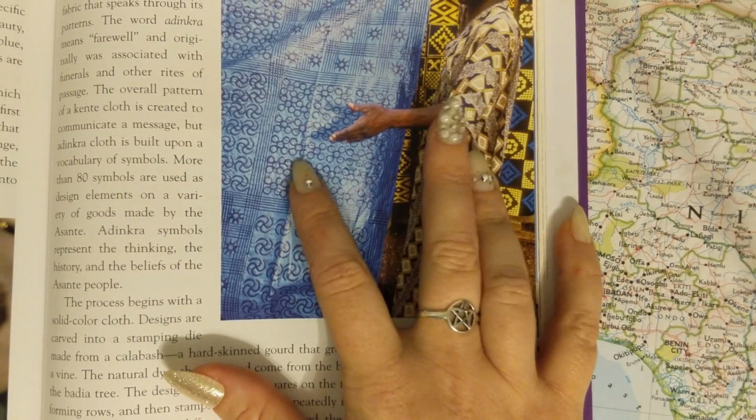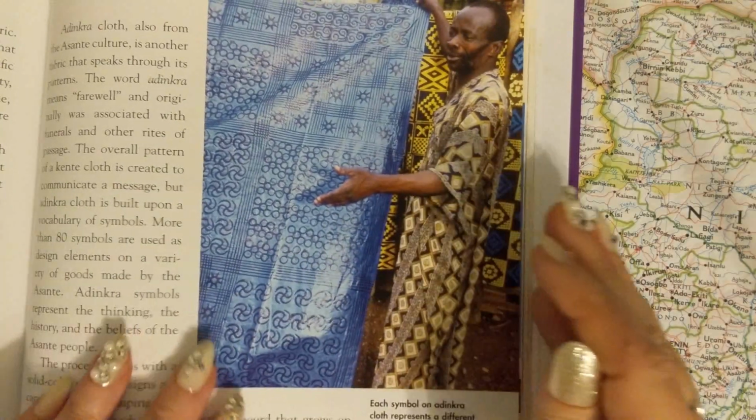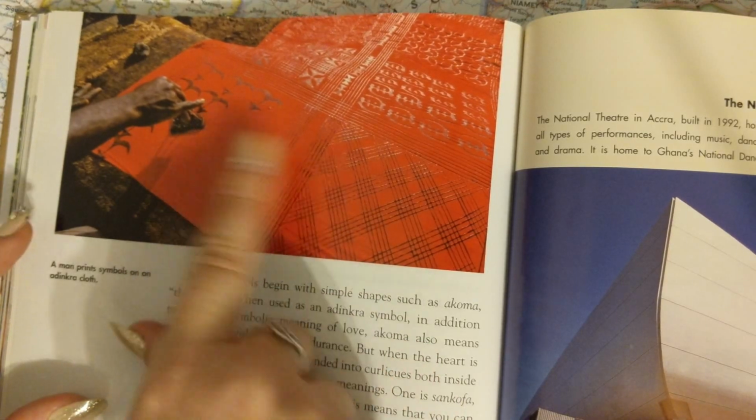Each symbol has a different meaning. So the Adinkra was their way of writing. I think on the next page it shows you how it's made. Let me see. Yeah. So here you can see stamping the cloth, stamping the Adinkra symbols on the cloth.